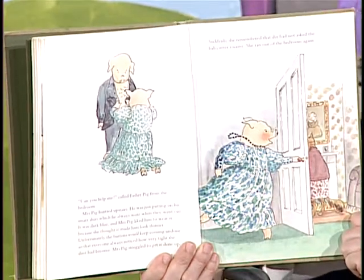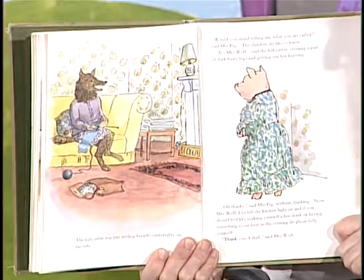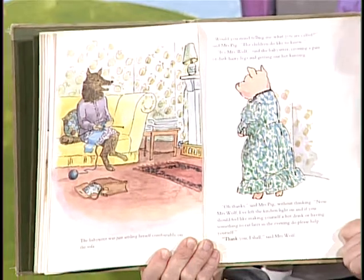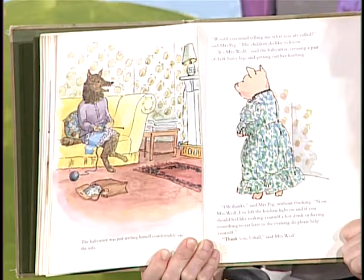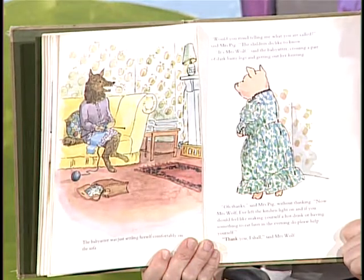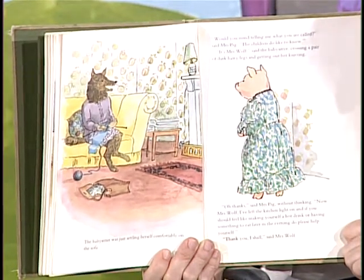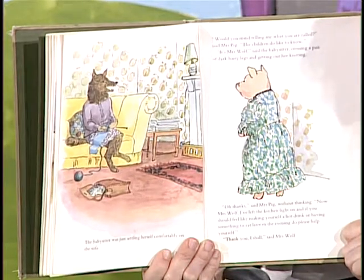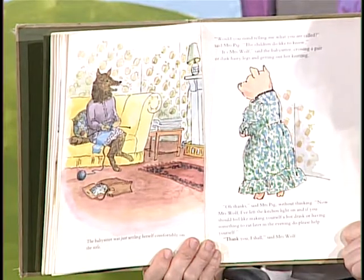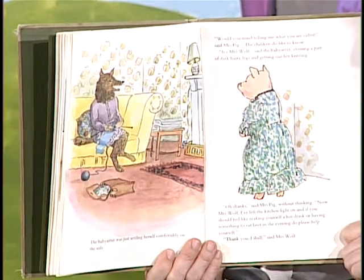Suddenly, she remembered that she had not asked the babysitter's name. She ran out of the bedroom again. The babysitter was just settling herself comfortably on the sofa. "Would you mind telling me what you are called?" said Mrs. Pig. "The children do like to know." "It's Mrs. Wolf," said the babysitter, crossing a pair of thick, hairy legs and getting out her knitting. "Oh, thank you," said Mrs. Pig without thinking. "Now, Mrs. Wolf, I've left the kitchen light on, and if you should feel like making yourself a hot drink or having something to eat later in the evening, do please help yourself." "Thank you. I shall," said Mrs. Wolf.